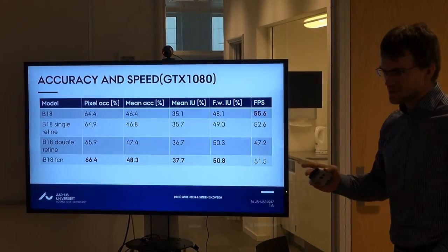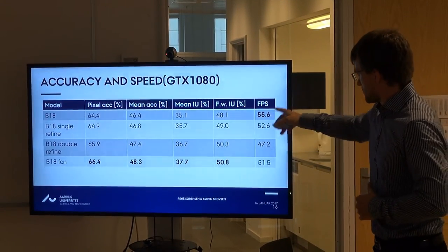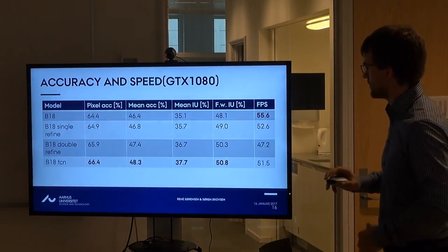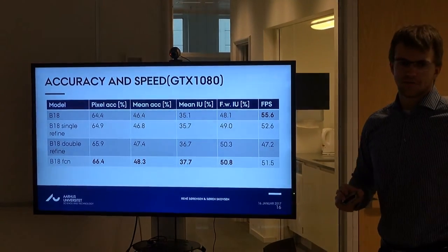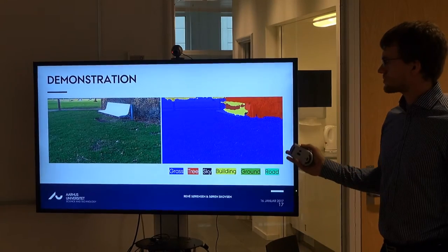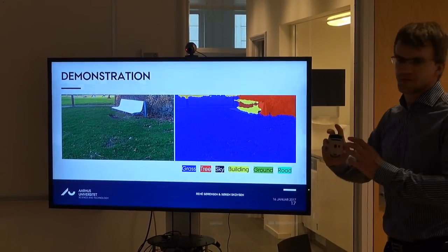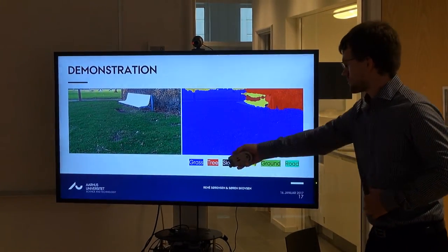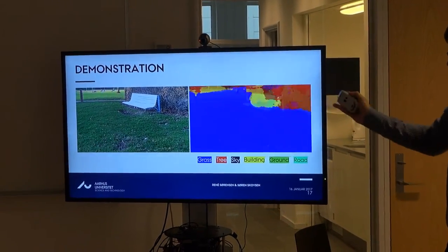On the development platform, using a GTX 1080, we get an FPS of approximately 50 frames per second. It's quite high. And we get a pixel accuracy of about 66.4 for this case. And we have a small demonstration in the park. The frame rate is the original frame rate of the video. The grass is blue, the tree is red. So here you can watch the results.